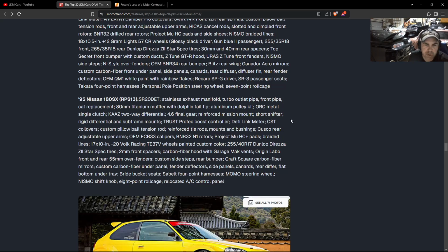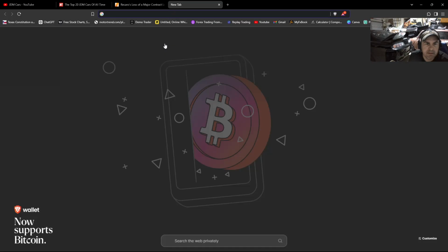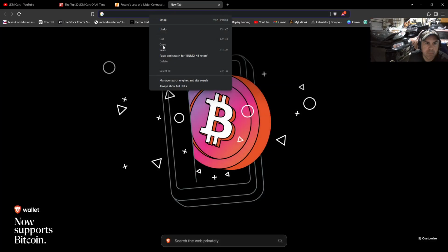Reinforced transmission mount, short shifter, rigid differential and subframe mounts. Boost controllers, some suspension parts, OEM ER33 calipers, BNR32 rotors. What's going on with these BNR32 N1 rotors? Why is Nissan talking about these? Why are people swapping?